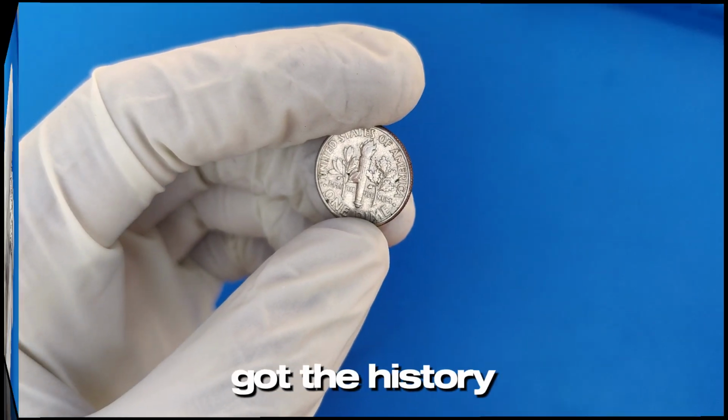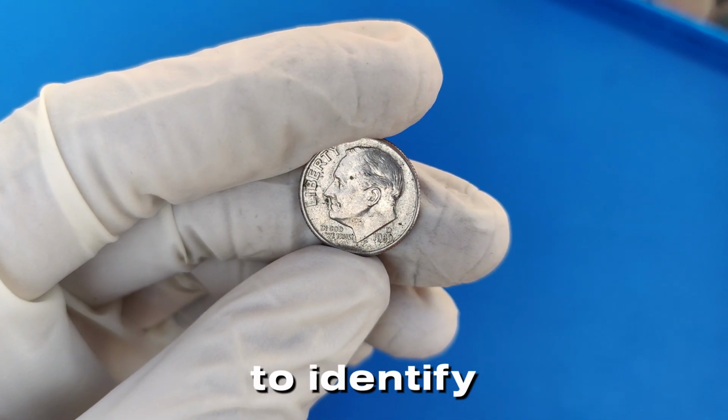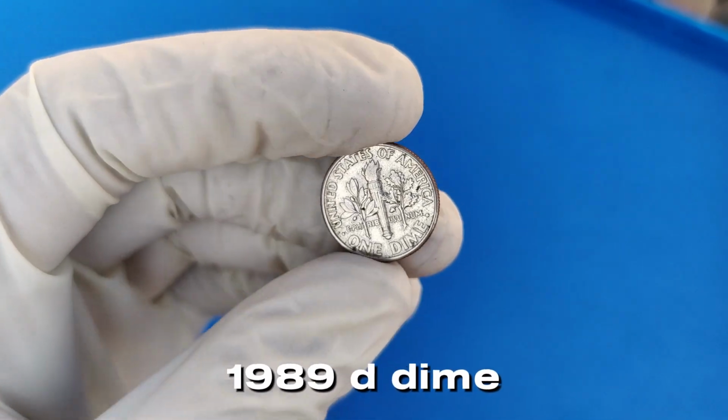Alright, now that we've got the history, value, and market figured out, let's talk about how to identify a valuable 1989 D dime.